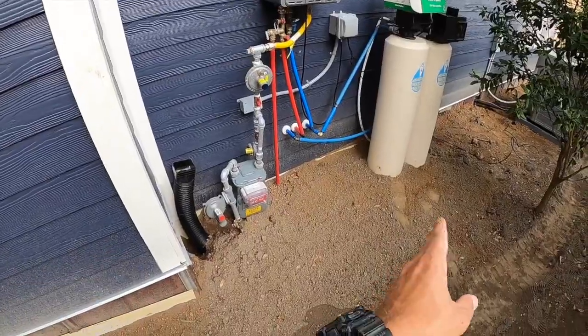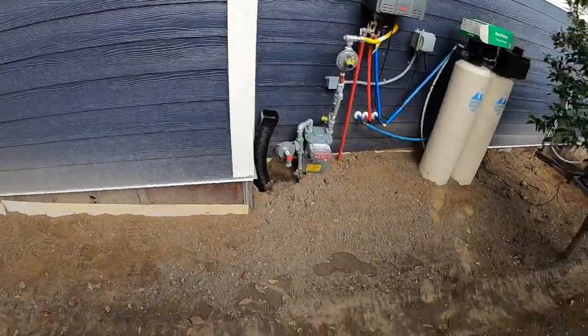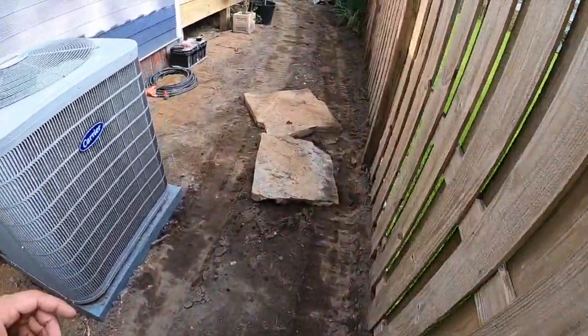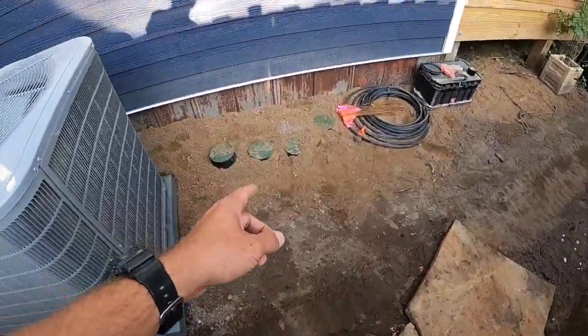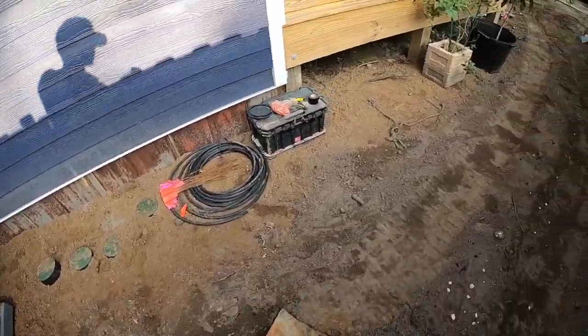We're actually going to box this in for some rock, so she's got somewhere to put her recycling and trash bins. And so, freestanding walkway going around here. Here's our irrigation valves for that clock. All I've got to do is run a wire up to there. Haven't hung the clock yet.